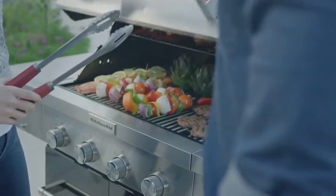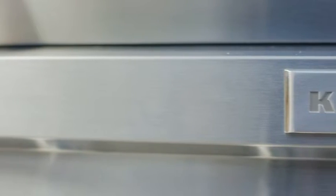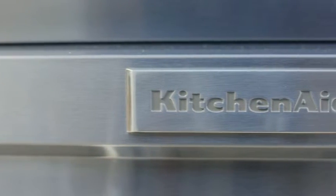When you're ready to bring your culinary creations outdoors, the KitchenAid 4-burner gas grill with ceramic searing side burner is the perfect grilling companion for you.